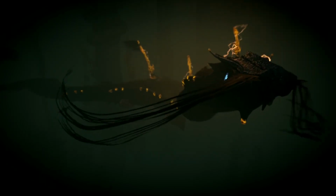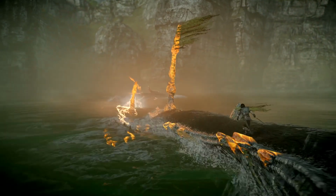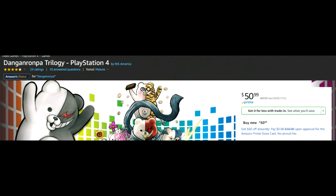It plays great, it looks great, and I can't say enough good things about it. At $16, it's a great buy. And lastly, as far as the Amazon deals are concerned, I want to give a shout to Danganronpa Trilogy.